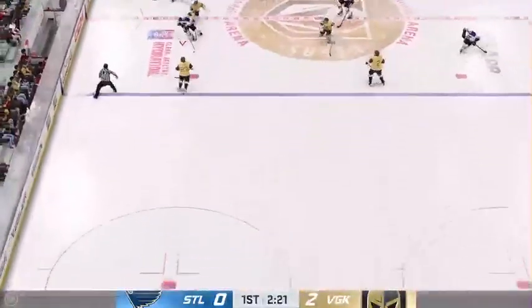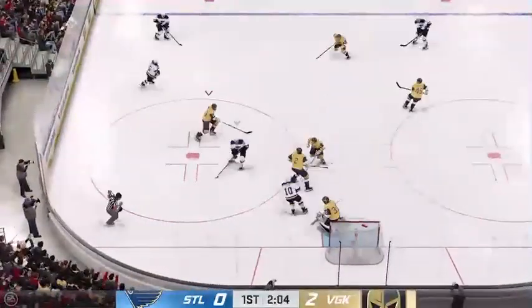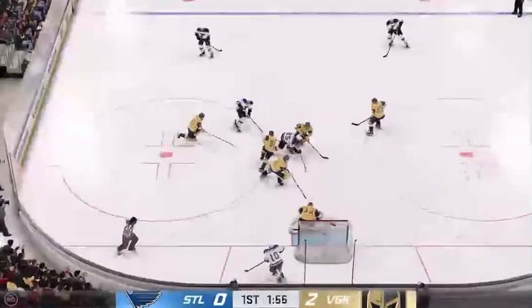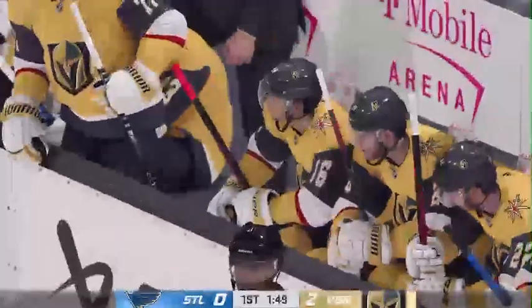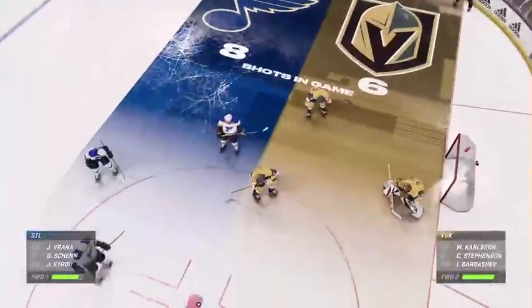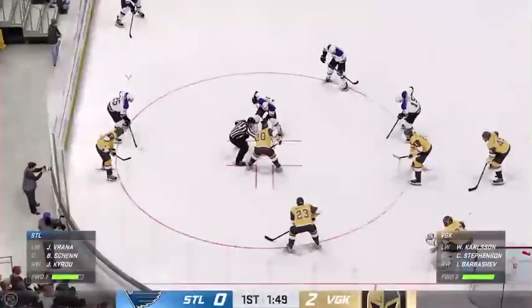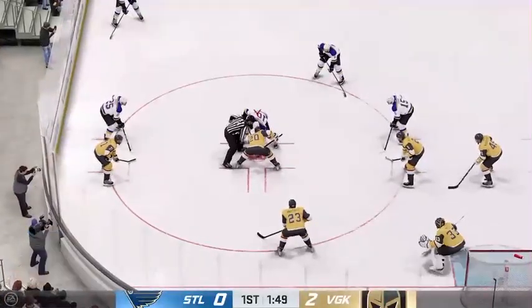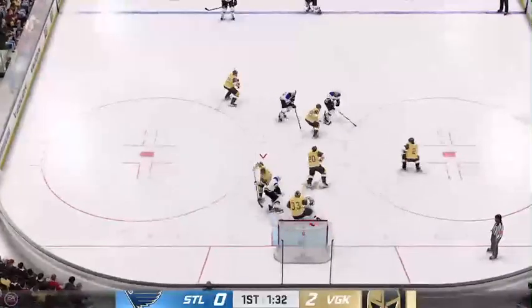Through the neutral zone, moving the puck along the side. Moves it around along the half wall. Here he is on the backhand. Oh, he got all of that. What a save by Hill. Oh, he had to get up tight to the puck. In close, he takes away any room. They take possession as he locks them up off the faceoff.